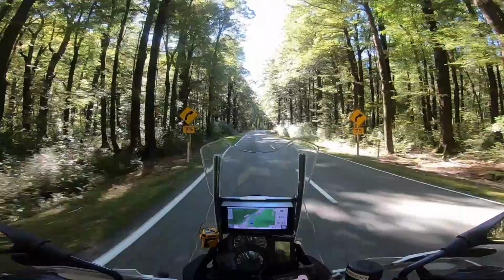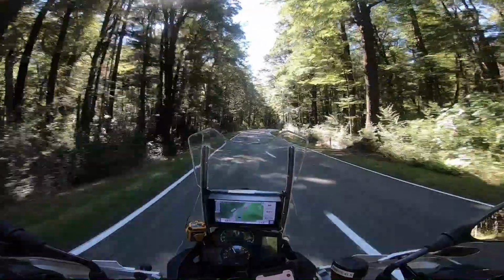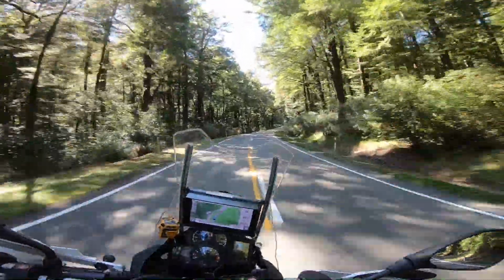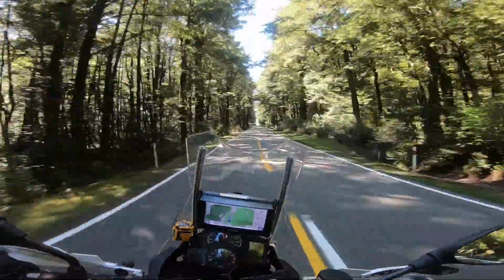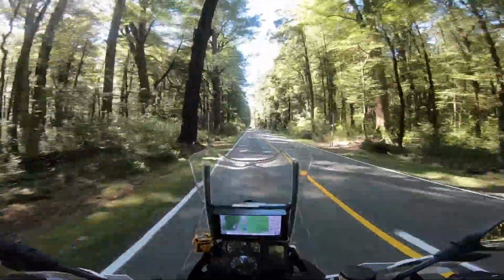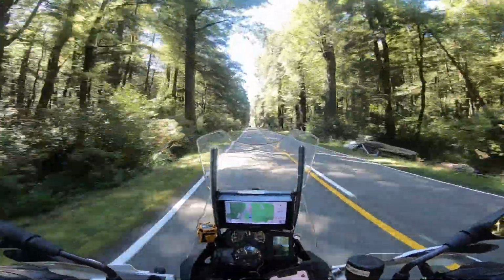16.5 degrees Celsius here as I ride through this forest. Out in the sun it's getting up to 20. So we're working our way up to now the place called the Lewis Pass, but there's a significant place just up here that I'll show you.